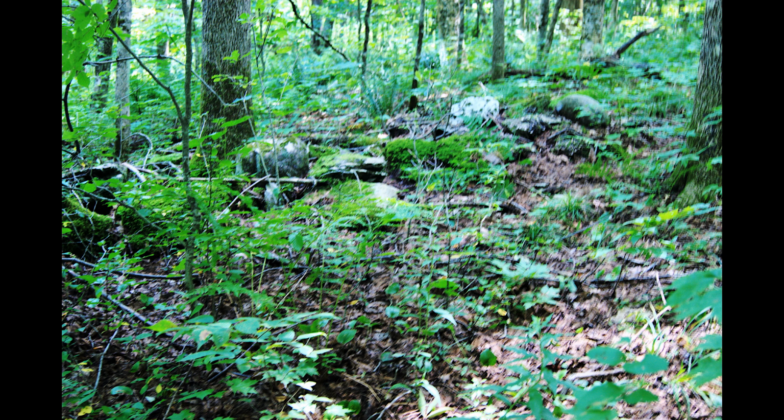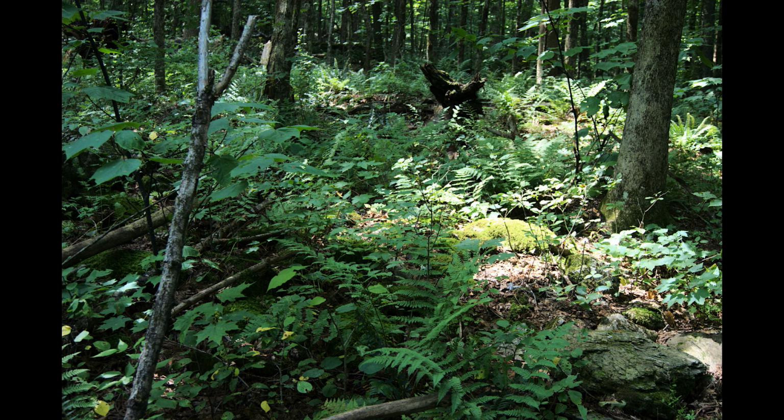Here near the house is the old barn foundation. I didn't pace it out, but it wasn't too large. There is a piece of metal showing up here in the last photo.